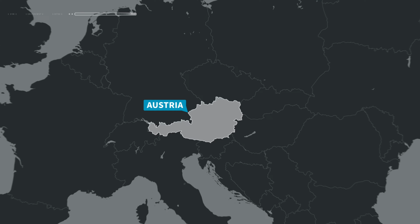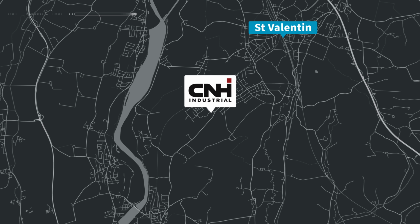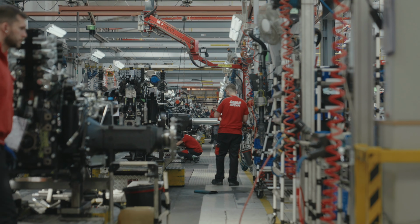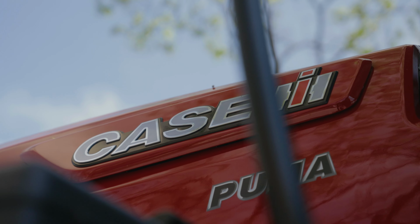I'm Niklas Doschko. I'm part of the manufacturing engineering team here in CNH Austria in our tractor assembly plant in St. Valentin. We are assembling everything from the transmission, the engine, to the top, the cabin, everything here in one plant. Tightenings are very important in this process.